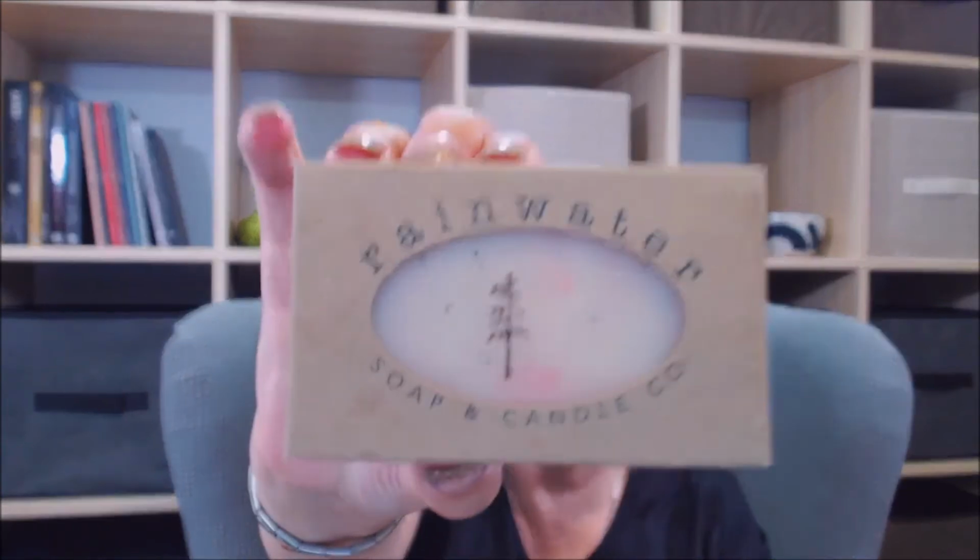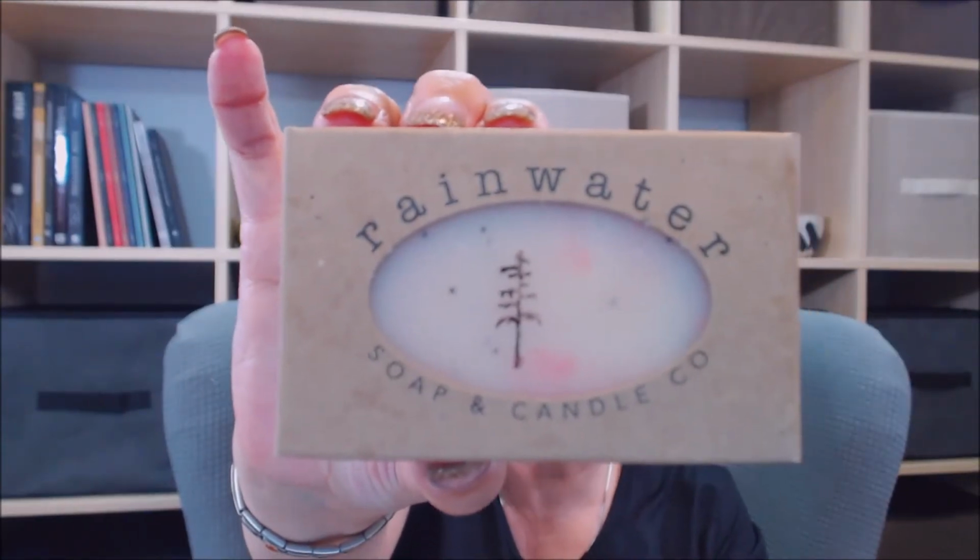And then there's this other one that she got, and this is Rainwater Soap and Candles. Made in small batches with botanical oils, coconut, canola, olive, grapeseed, mica, M-I-C-A, I'm not sure what that is, poppy seeds, fragrance, and rainwater. And pretty sure it's made with rainwater on Vancouver Island.